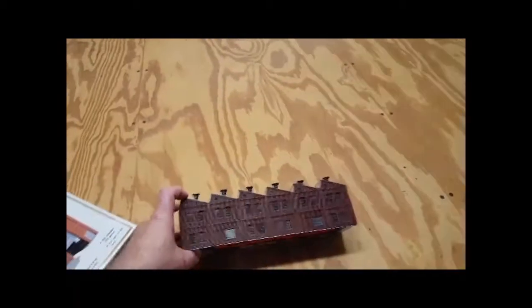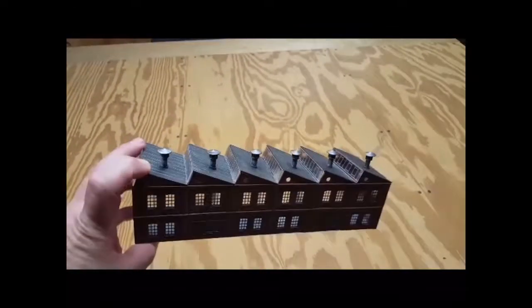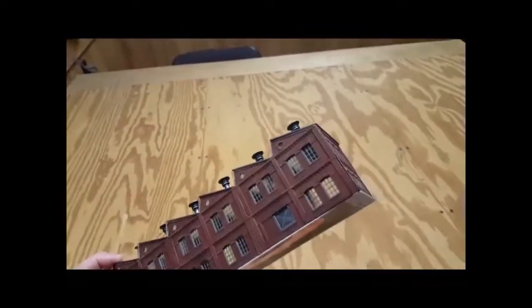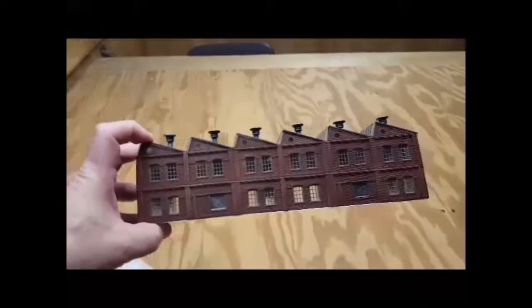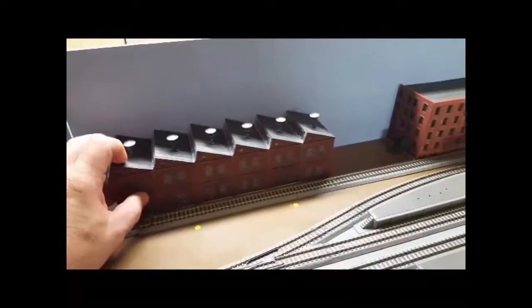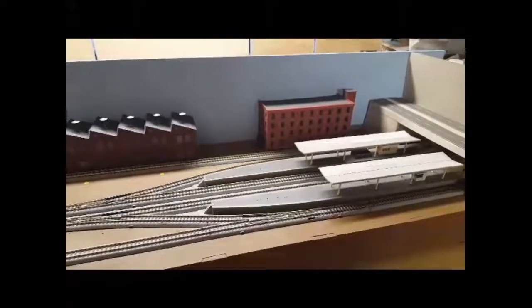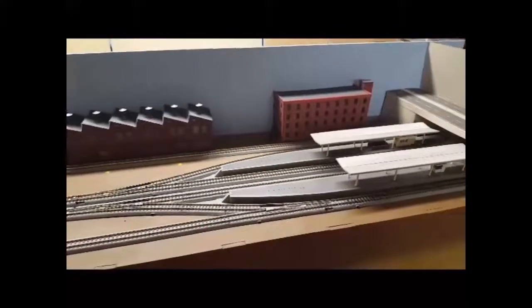diesel locomotive shed into a sawtooth factory. Try and get the better light here. The kit is quite flexible. I'm very pleased with the results. So let's go put it in place on my layout. I think this is going to be Vulcan Metals, which goes right next to the last kit I completed, which also turned out quite nice.